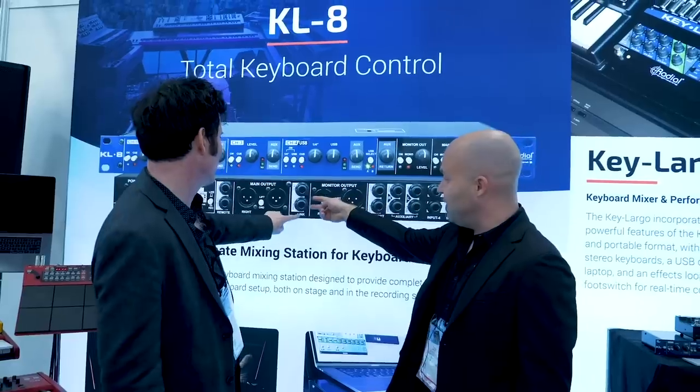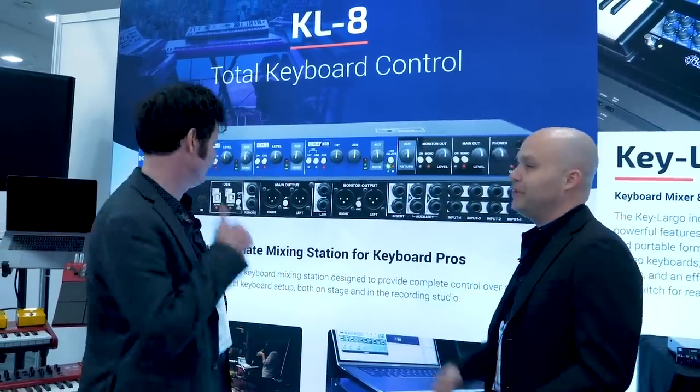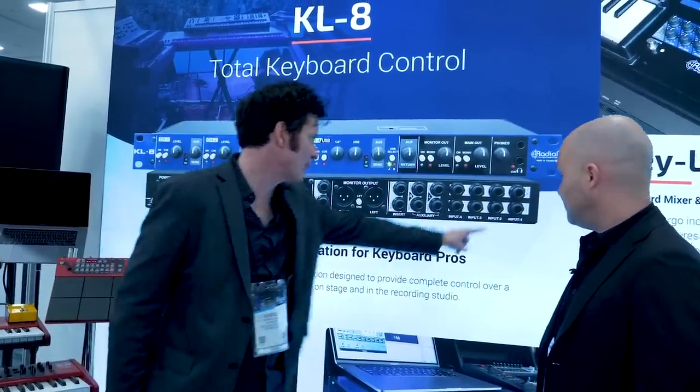These are the send and receive for the link. I see. So you can link multiple units together with TRS cables and build a much larger mixer. That is really tasty, yeah. Very nice indeed. And so, left mono.